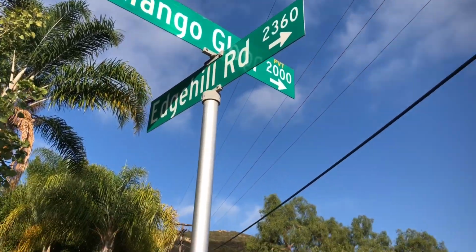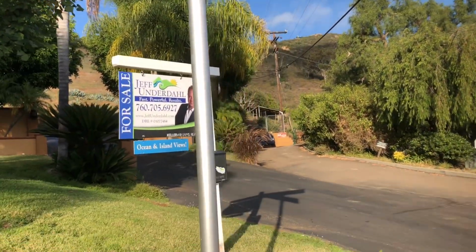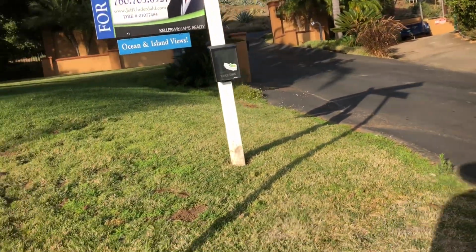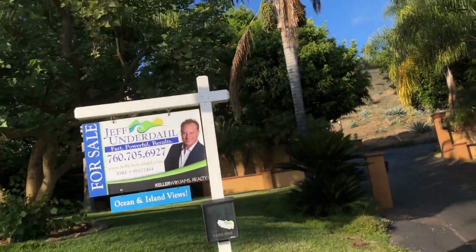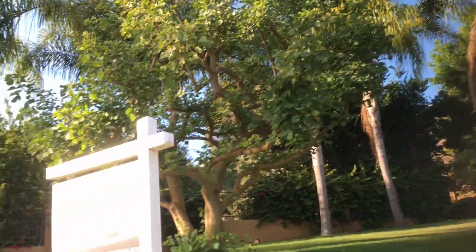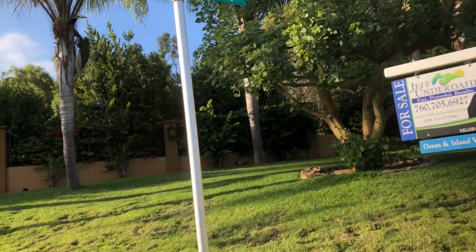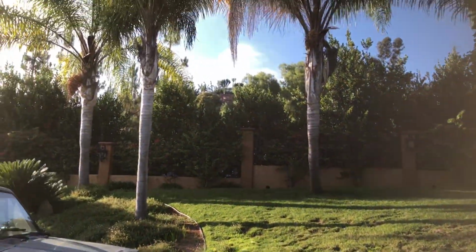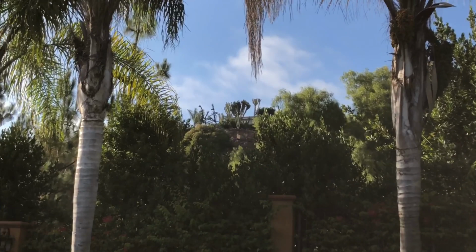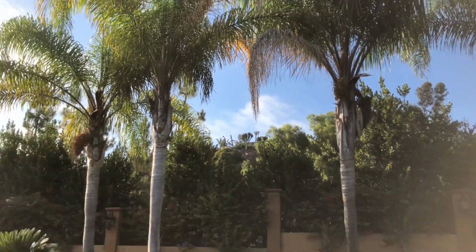Here is Edge Hill Road right here. If you want to buy a house in beautiful Vista, California, this is available right now. And Jeff can thank me. He's probably not going to pay me a commission, but look at all the cool succulents you can grow. Look at the euphorbias growing up on the hill. I'm not sure, maybe it's that house up there. It very well may be.